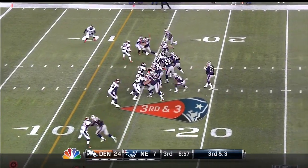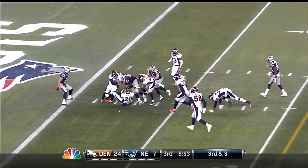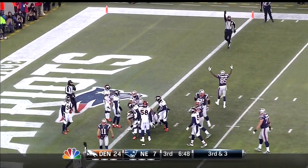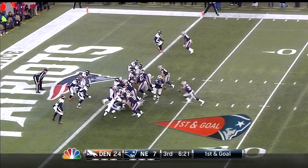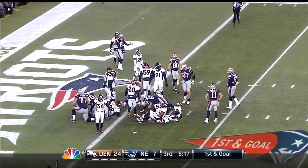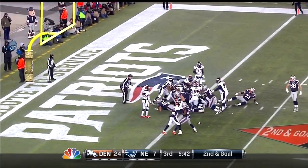Trips right. Wants 3 receivers that way. Brady goes the other way. Over the middle, caught by Gronkowski. And Gronkowski trying to get to the end zone. He will come up just short. They give it to Vereen, and Vereen won't get there on first down. Bolden is the running back on 2nd down and goal. They give it to Bolden, and he is in.